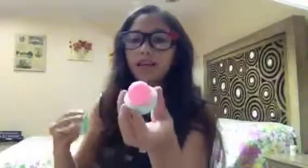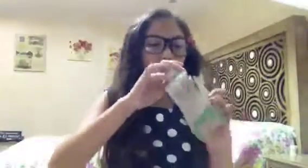Looks like these. It has some gray things on it. And when you open that, you can see that it's pink, like clear. And at the back.